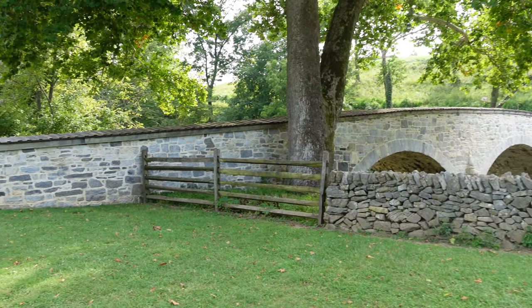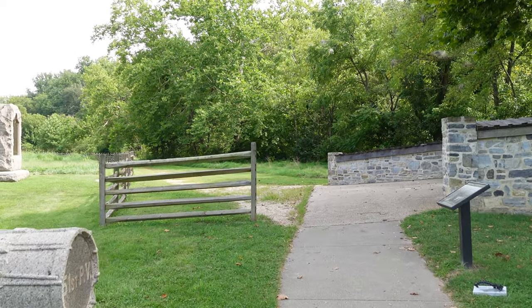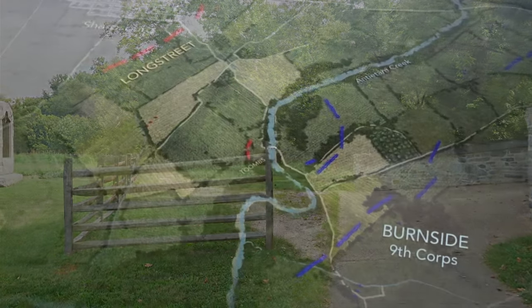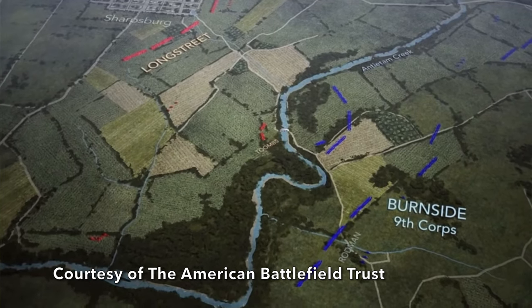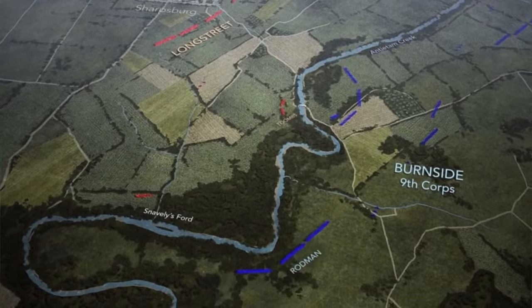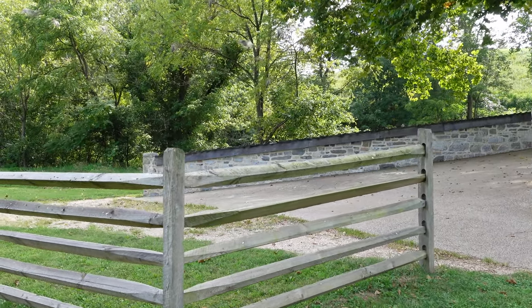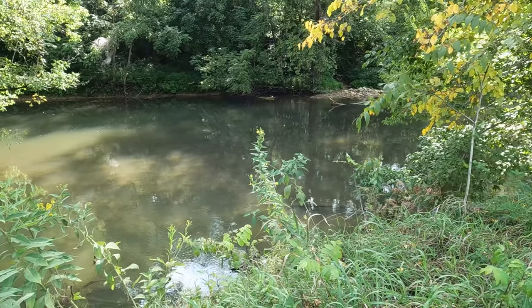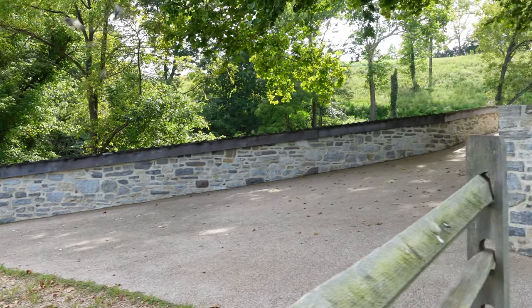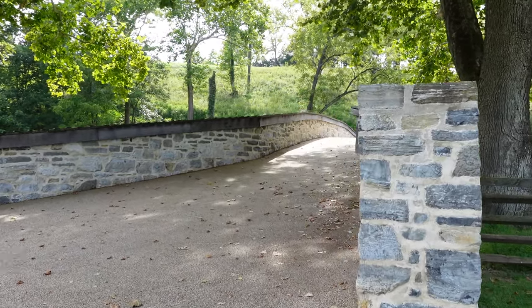Now, trying to advance across this bridge would be Burnside's forces, which would be the 9th Corps. And he would try and coordinate a multi-prong crossing here. He would have forces cross the bridge here, and further this way, I think maybe southeast is this direction, Union engineers found a low point in the Antietam Creek here. So he would have a force attempting to cross there. Well, unfortunately, he didn't anticipate the stiff resistance that he would meet in this area, and progress would be pretty slow.